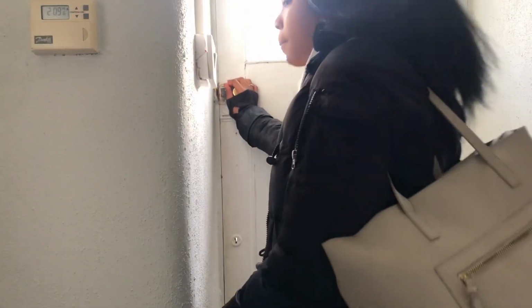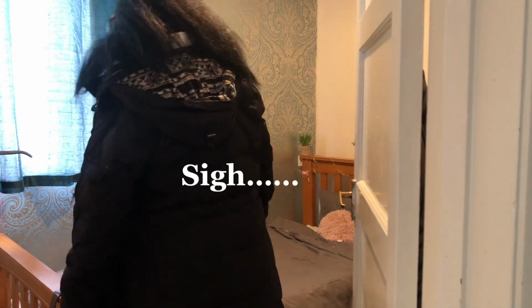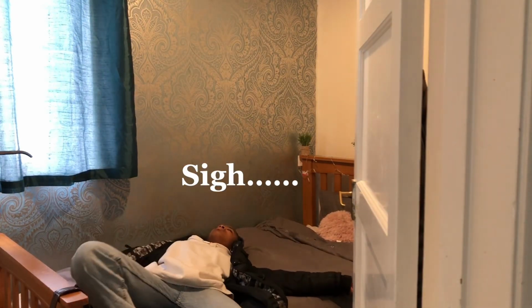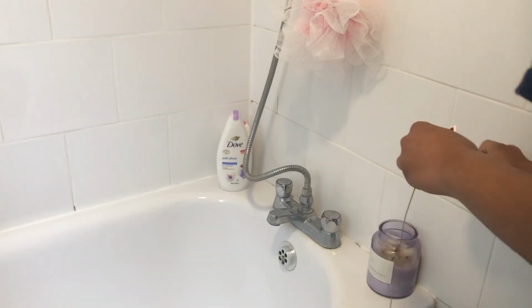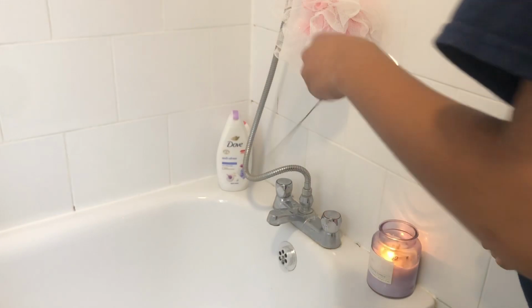Hey guys, so I'm home now, and that means it's time for my skincare slash reset slash de-stress routine. So the first part of my de-stress routine is to kind of just collapse on my bed, and then after that I get up and start getting ready for the rest of the evening. And yeah, I'm just going to start off with my self-care routine, and every other thing in this video can explain itself, if that makes any sense.